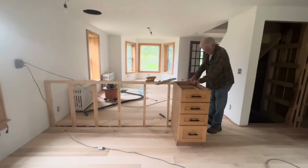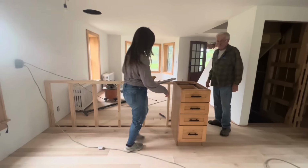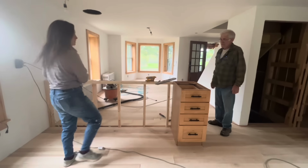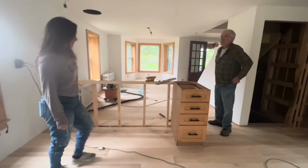That's all we've got for today, folks, on this. Because there'll be this, and then there'll be the dishwasher, and then we have to make these two. Okay. But it looks nice.